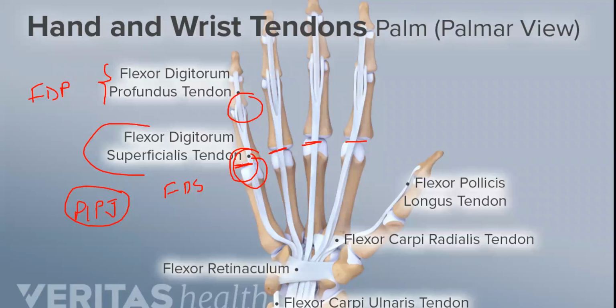Now the problem is, if a patient is not able to do PIP joint flexion, it might be an injury to either FDP or FDS. So how to differentiate between these two is the important part of your examination. Is this quite understandable, guys?